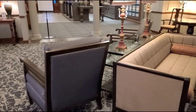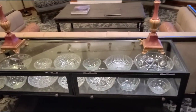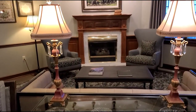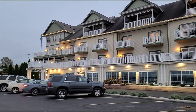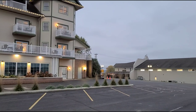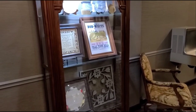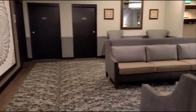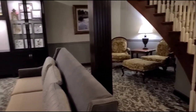This is pretty. See the china and stuff inside there. That's pretty. The backside of the Carlisle Inn. There's a chocolate factory right there. So when you come down here to the first floor, lower level, there's another sitting room. Some chairs over there. Yeah, the upstairs is prettier.